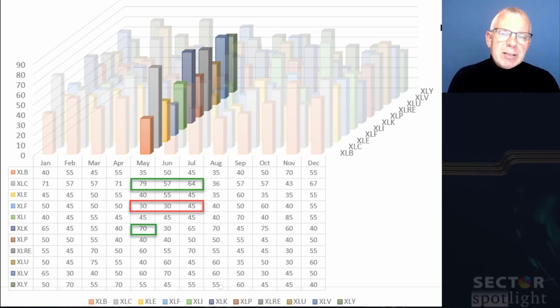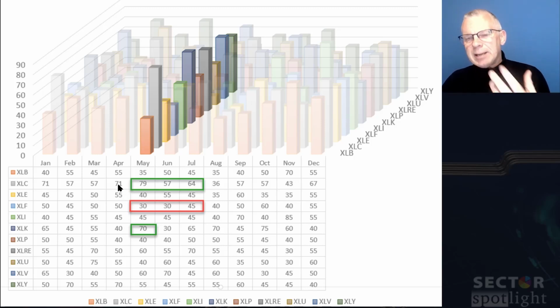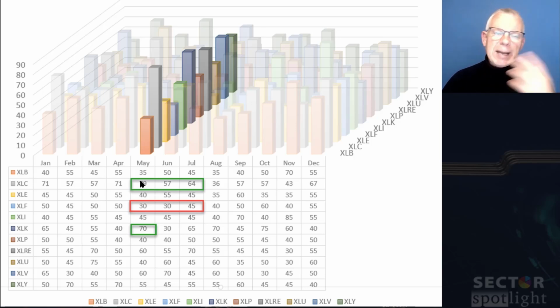So here is the seasonal pattern for the month of May and June, July to a lesser extent. And there's a few sectors that stand out. Once again, it's communication services with 79%. And you may remember that it was 71% in the previous month. And I got back to that seasonal pattern a few times when we talked about communication services over the last few weeks.